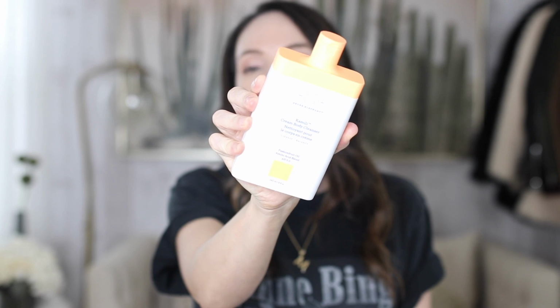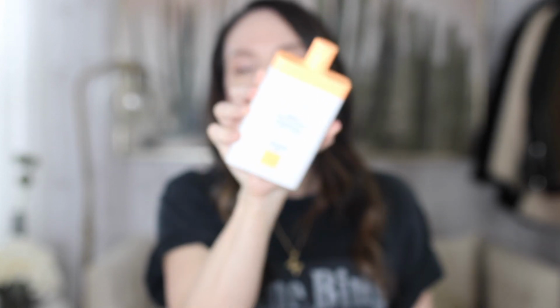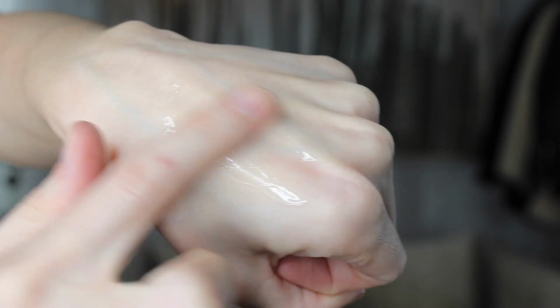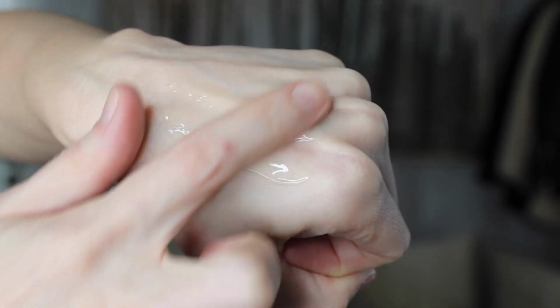And I tried the Drunk Elephant Camilli Cream Body Cleanser. This is really beautiful as well. Oh gosh, it's really reflecting light there. It's kind of a gel, but it really is a creamy gel, and it feels really nourishing and lovely on the skin. Doesn't really foam up on the skin, which I like.